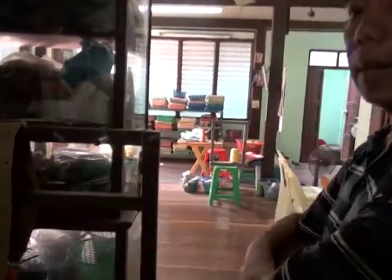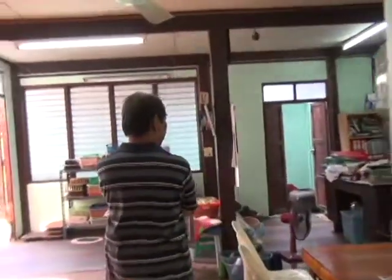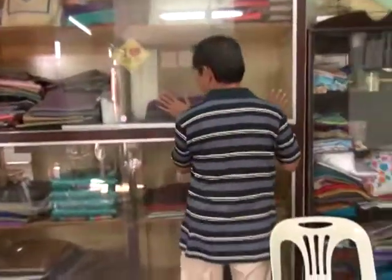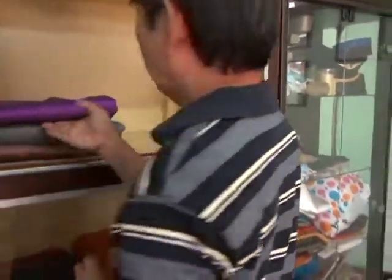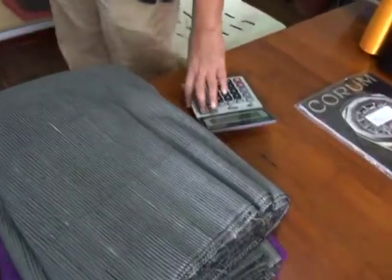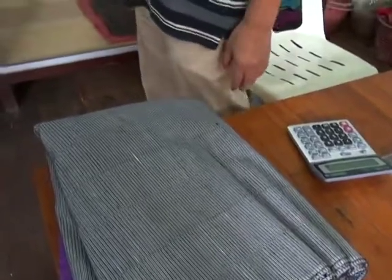So what about the end products? Yeah, the end product is here. We have so many things to show you. It's like this. Okay, this is the end product. Something like this. This is a silk, with a supporting shell, something here. This product is for the housing authority for sure.